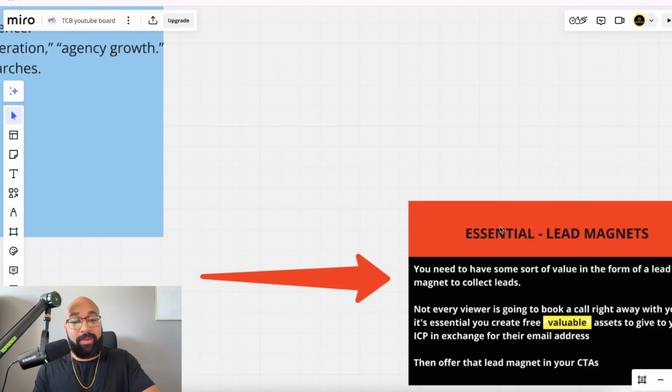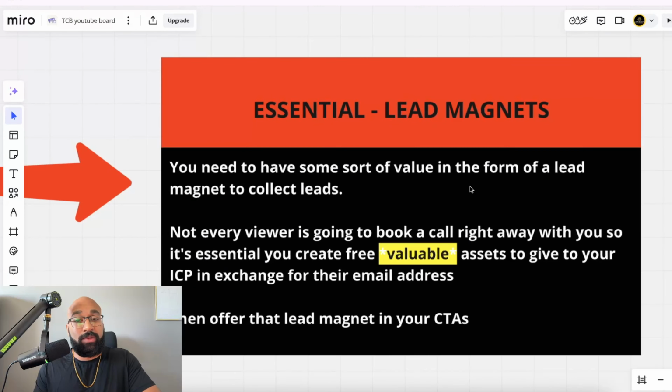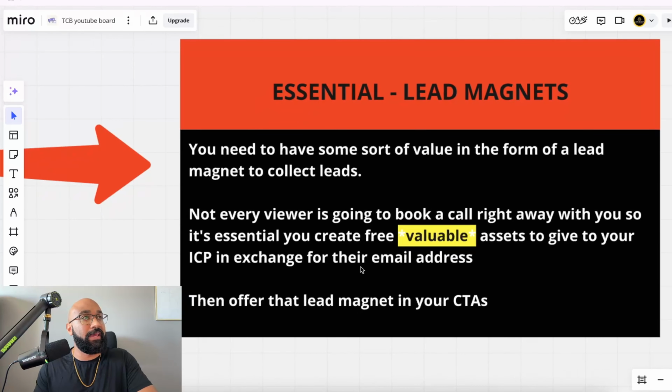And something we need to talk about that's absolutely essential is lead magnets. So you need to have some sort of value in the form of a lead magnet to collect leads. Not every viewer is going to book a call right away with you. So it's essential you create free, valuable assets to give to your ICP in exchange for their email address. Then offer that lead magnet in your CTAs.